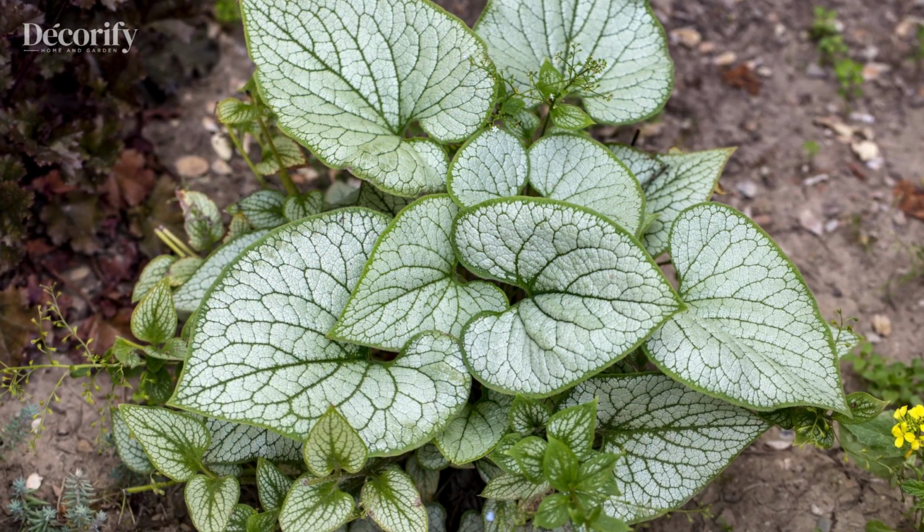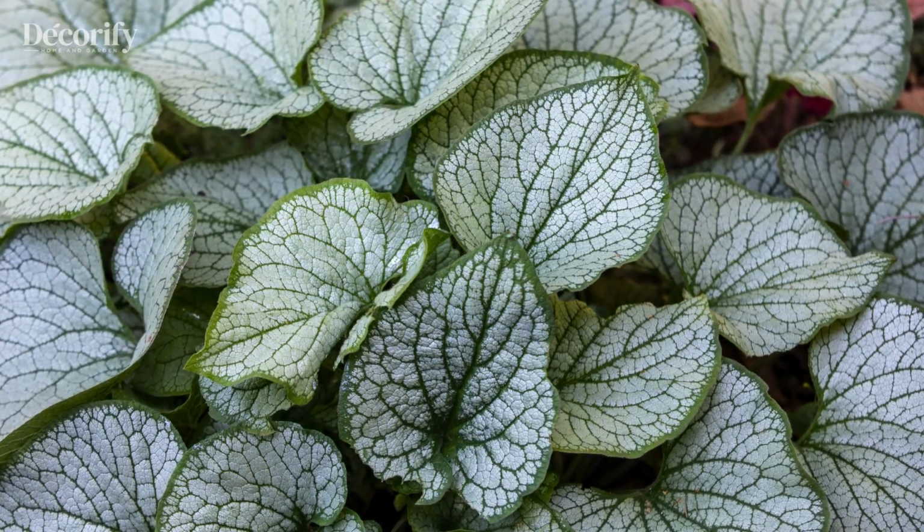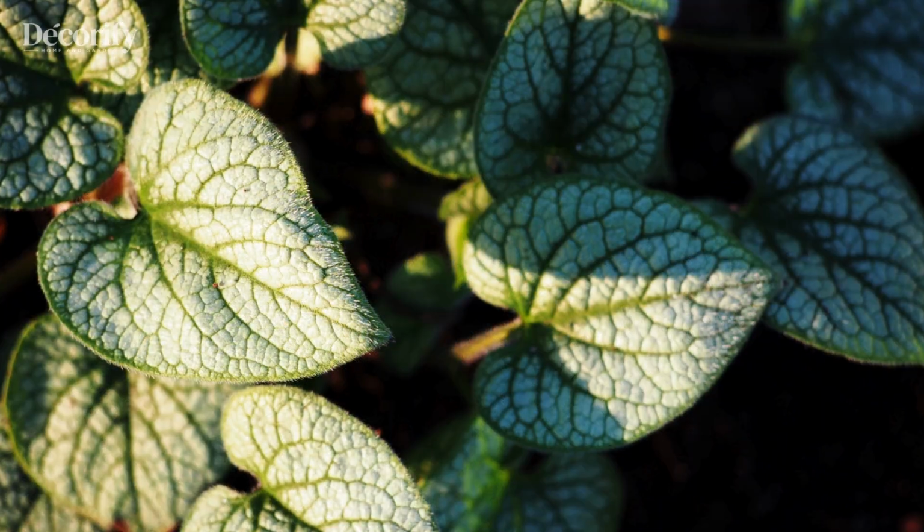Plant in rich, moist soil and part to full shade. Zones 3 through 8 can count on this beauty for both toughness and charm.